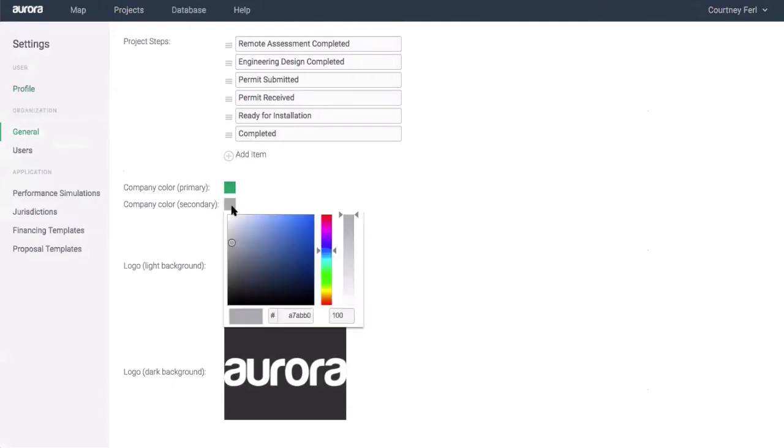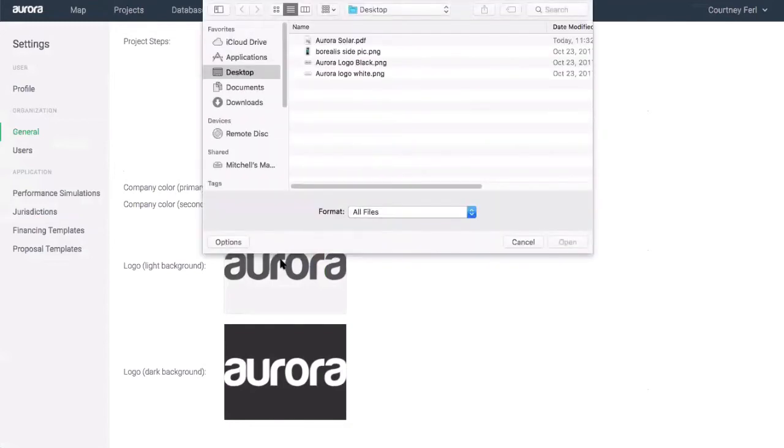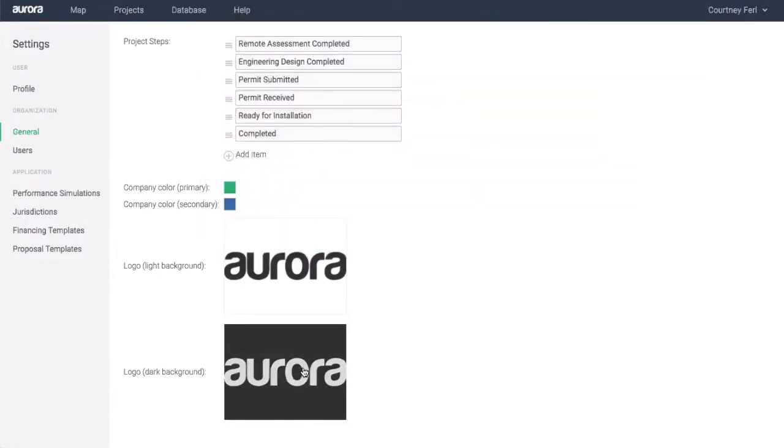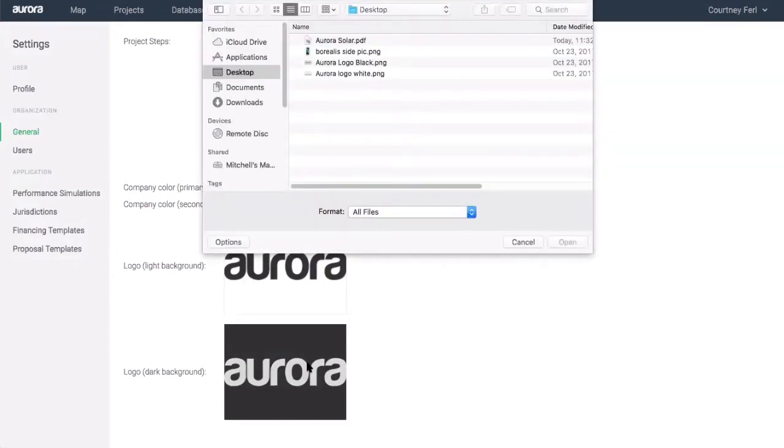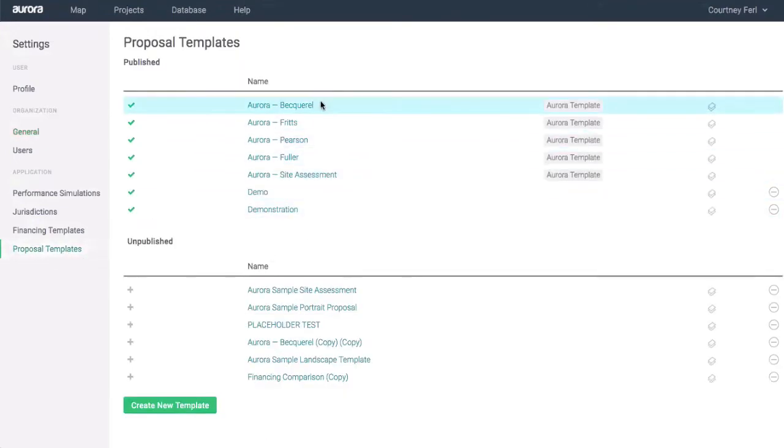as well as a secondary color. And then these will just upload directly from your computer. So if you click in this box, we can add in our logo that will be shown on a light background, as well as our logo that will be shown on a dark background. Now if we click on Proposal Templates, we'll see our brand new professional templates here.